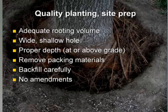Then we need good quality planting and site preparation. And you've heard most of this from various speakers before in the past, but this is how I kind of outlined it this time thinking about it. You need adequate rooting volume that's going to be available to your tree. And often if you don't plan for that rooting volume at the time of planting, it's going to be too late to get it later.